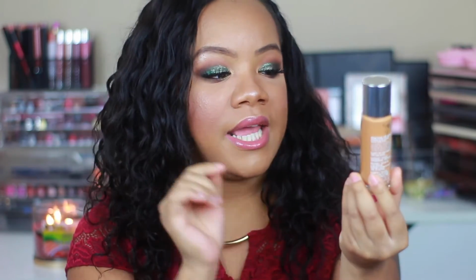Then lastly, as you guys can see, I'm about half done with this bottle. This is the Clinique Beyond Perfecting Foundation and Concealer. I've talked about this in I don't know how many videos now, and if you guys don't get the picture about this, then I don't know what to tell you. This is such an amazing foundation. I use it a lot for every day. The color is a bit red on me, so that's one thing that I don't like about it.